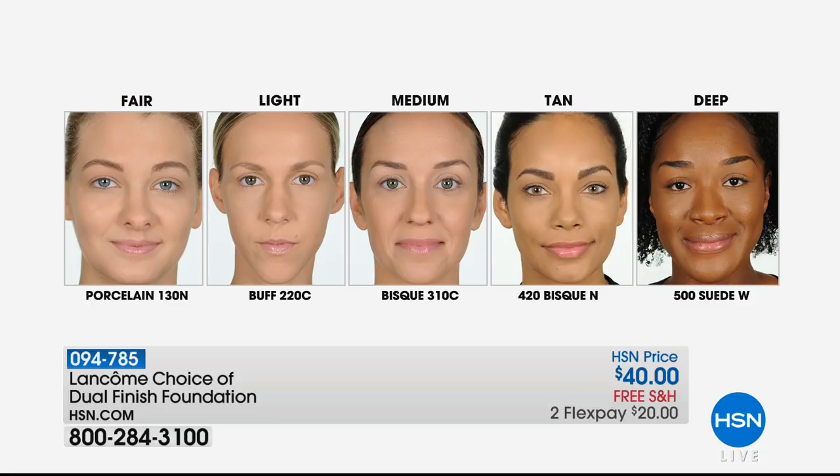If you're a fair complexion, I want you to grab the Porcelain. If you are a light complexion, go ahead and grab your Buff 220. If you're a medium complexion, this is a shade that both Callie and I wear to give you a benchmark. This is our number one selling shade, that's Bisque 310, so most of you are going to land there. If you're a little more tan, I want you to grab your 420 Bisque. And if you're a deeper complexion, I want you to grab your Suede 500.